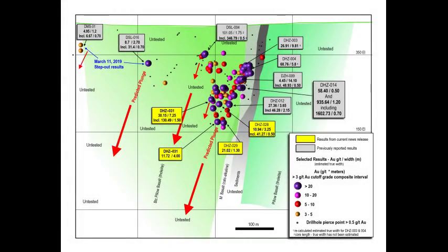The next image is the same long section view, but showing results that we issued in March of 2019. And what you can see here highlighted on March 11th, 2019 news release step out results is 150 meters away from previous drilling and over 400 meters away from previous drilling. We did a series of test holes further to the west along that regional D2 fold axis and encountered more high-grade gold mineralization.